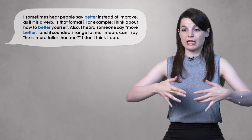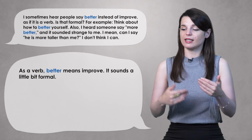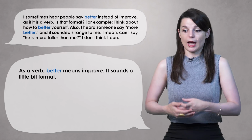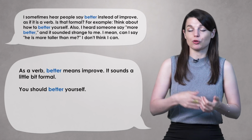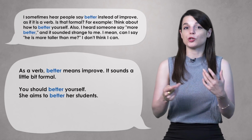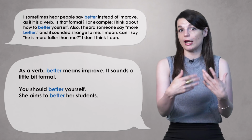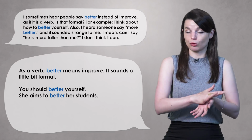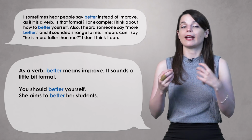Okay, yes, exactly. To better means to improve. And yes, it does sound a little bit more polite, a little bit more formal. Like, you should better yourself, you should improve yourself. Or she aims to better her students, meaning she aims to improve her students. So yes, you can use better to mean improve in this way. Just make sure you use it as a verb.